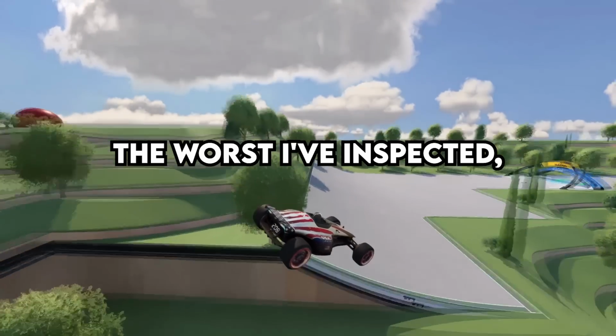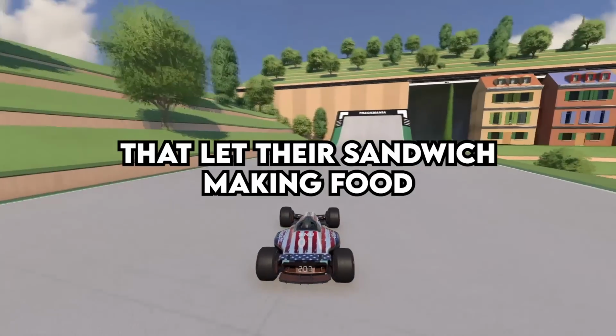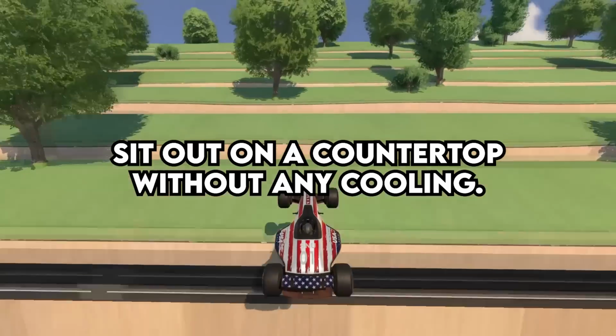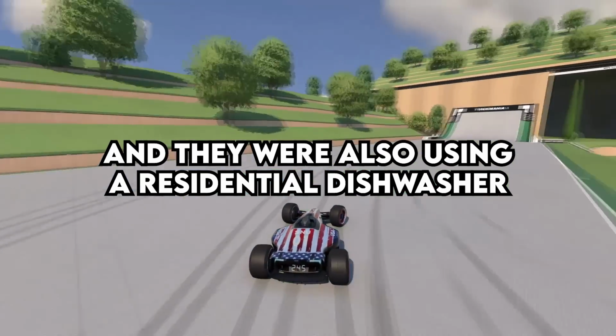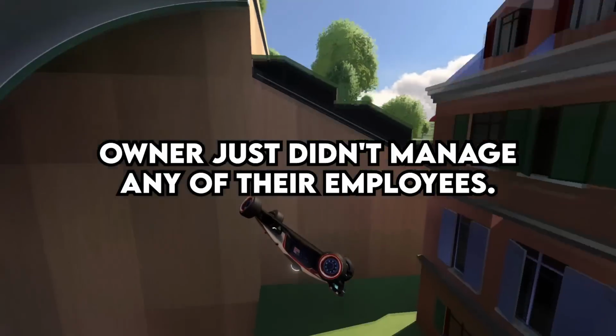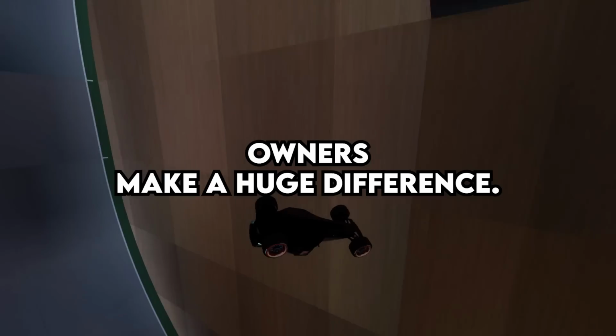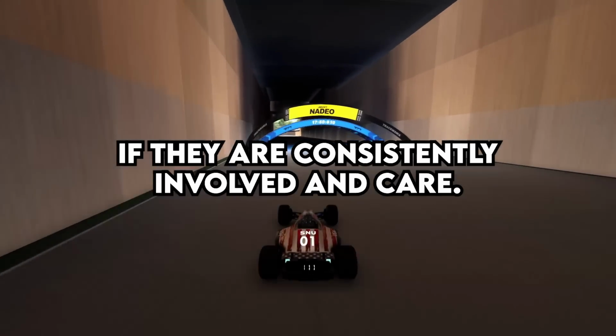The worst I've inspected, at least in terms of public health safety, was a place that let their sandwich-making food sit out on a countertop without any cooling, and they were also using a residential dishwasher that couldn't sanitize their dishes. Owner just didn't manage any of their employees. Owners make a huge difference.